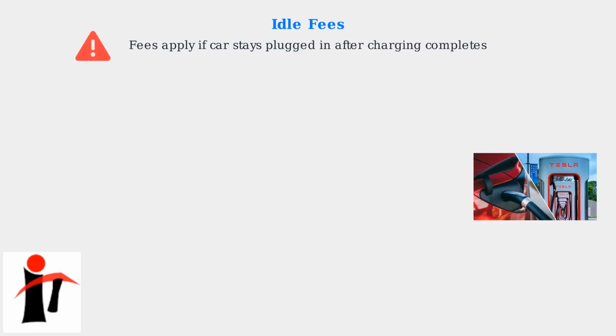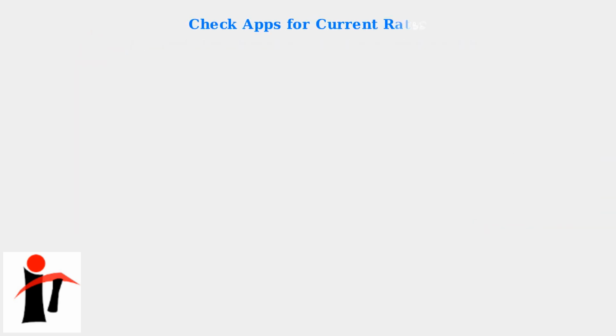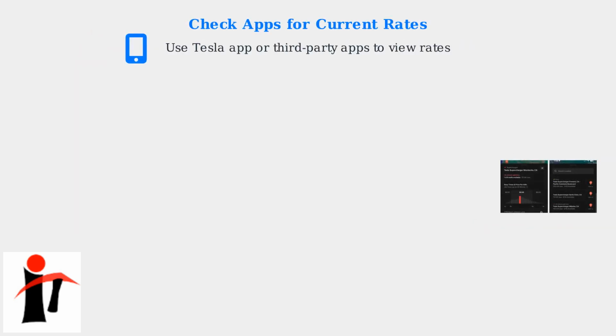Be aware of idle fees, which may apply if you leave your vehicle plugged in after the charging session is complete. These fees encourage efficient use of the Superchargers. Always check the Tesla app or compatible third-party apps for the most current rates before charging. This ensures you're aware of any location-specific or time-based pricing.